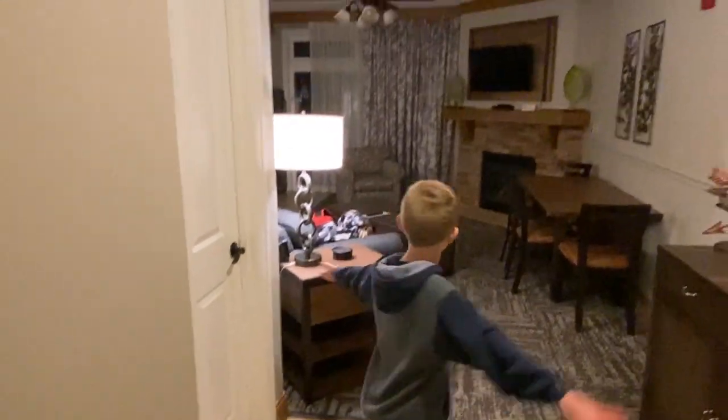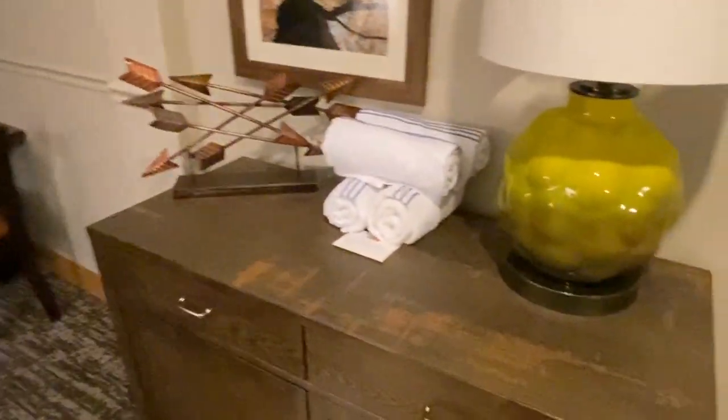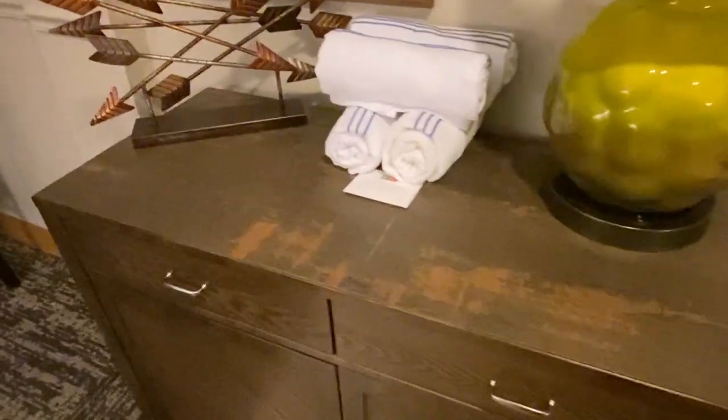Here's a little area when you first walk in. It has a little doorbell. Here's our room number. And as you walk inside, Gentry's pretty excited about this place, right? As you'll see here, there is a little area with some beach towels and an area to put your clothes or whatever other goods you have there.